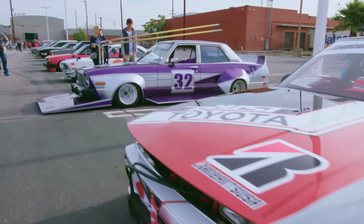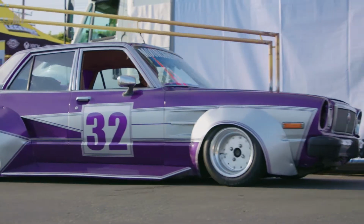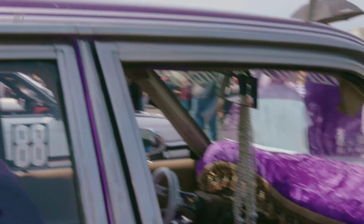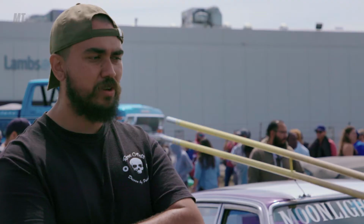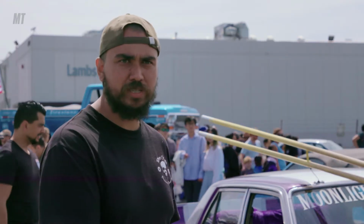I've always enjoyed the Bosozoku style, which was an old Japanese style in the 70s, early 80s. I mean, just the wide over flares. Everything that they've done is from the Group 5 races. It was just about the big wheels, the big flares, the wild exhaust. Me and my wife, we didn't have any previous knowledge as to how to do bodywork, how to do glass work. It's been about staying true to the style, but still bringing my own influence into it.